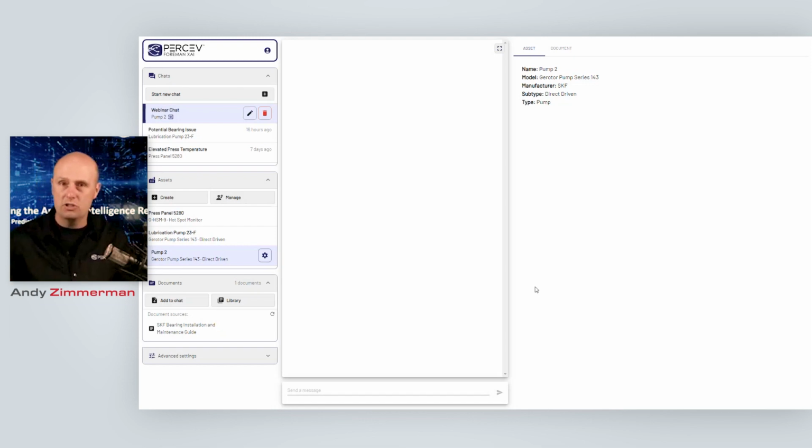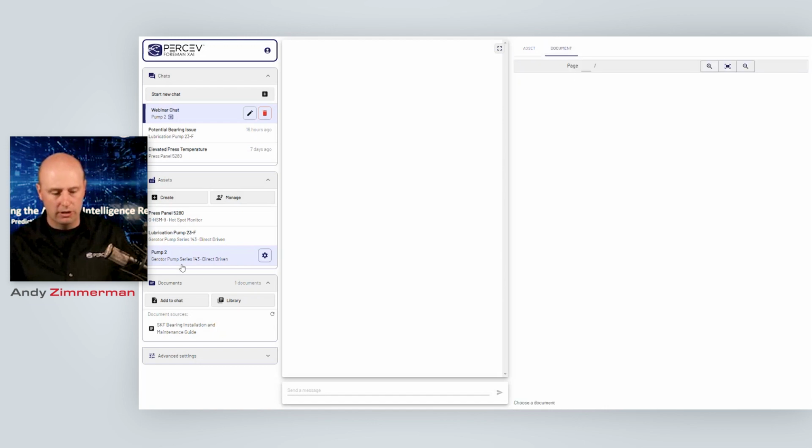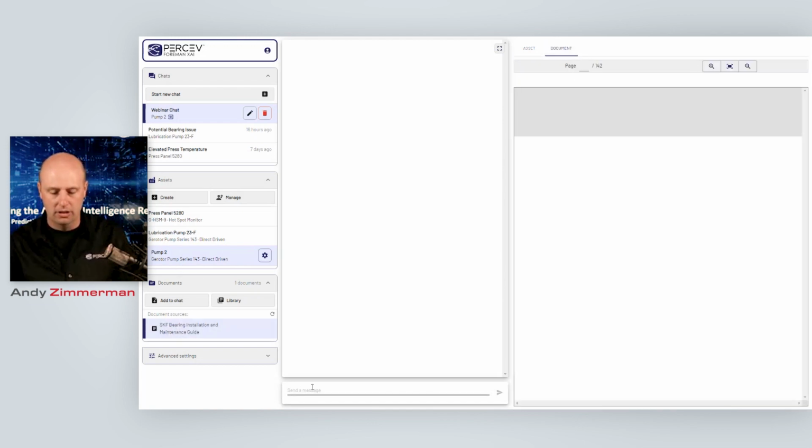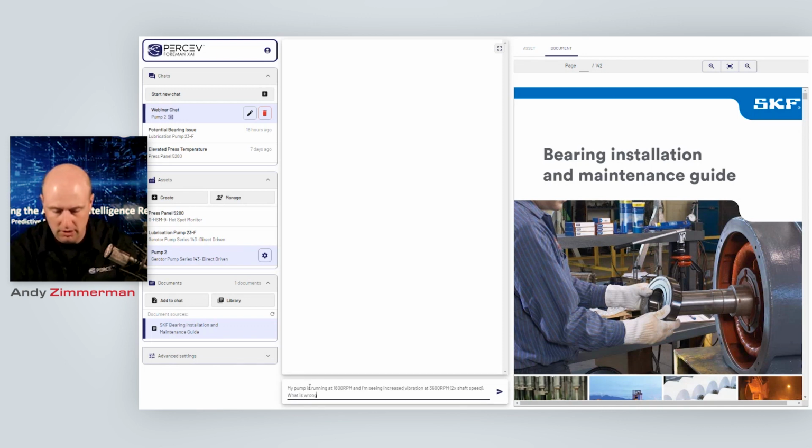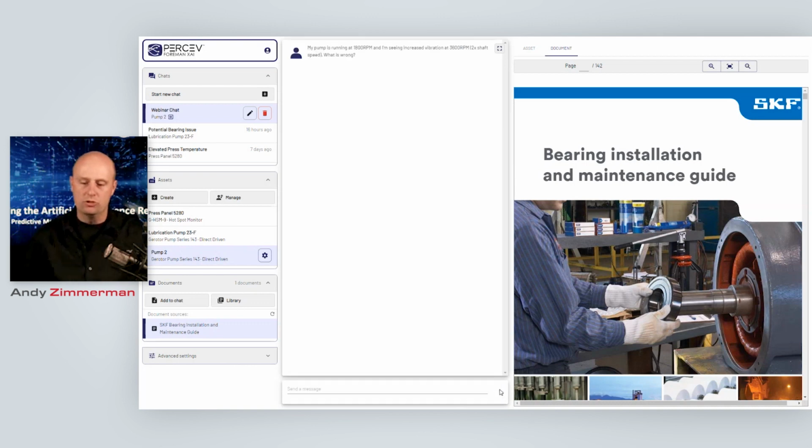So at that point, I've loaded up the chat. It's ready to be able to give us some valid data. I've got this document loaded over here, this bearing guide, which I'll pop up on the screen. And I'm going to say, let's say we have a problem, right? So my pump is running at 1800 RPM, and I'm seeing increased vibration at, let's say, 3600 RPM, so 2x the shaft speed, right? What is wrong?